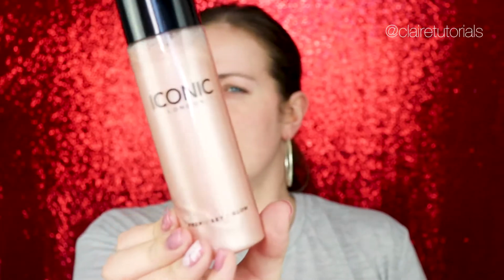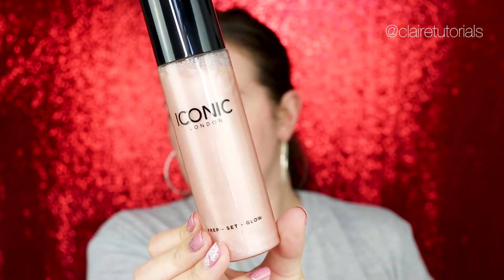And then this is a pinky shimmery setting spray. So I'm gonna try that one when I've done my makeup, obviously.